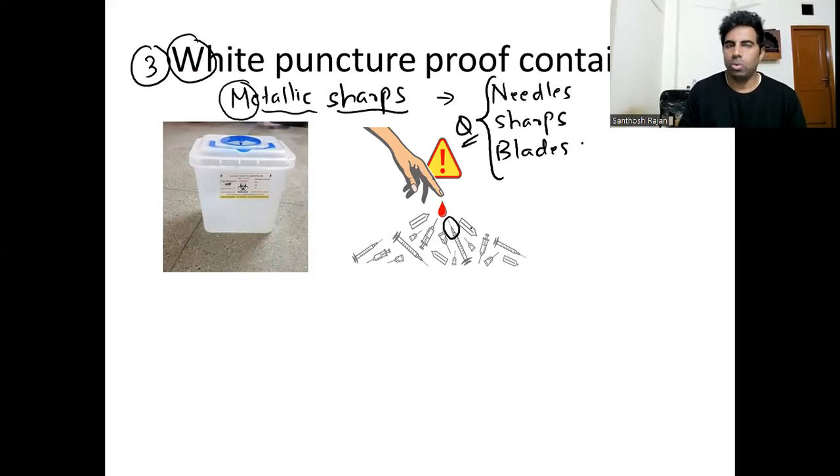Okay, fine. Now, what to do with these metallic sharps? How do you send them? Again, everything should be autoclaved to prevent contamination. After autoclaving, you do shredding or mutilation, which means cutting it into pieces.